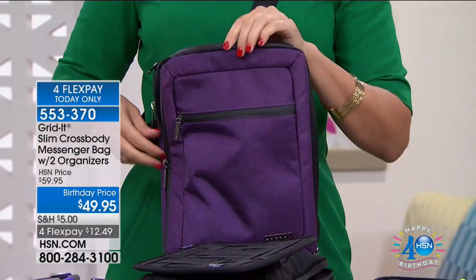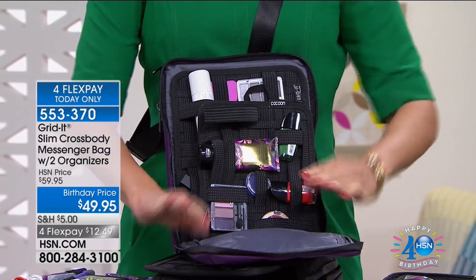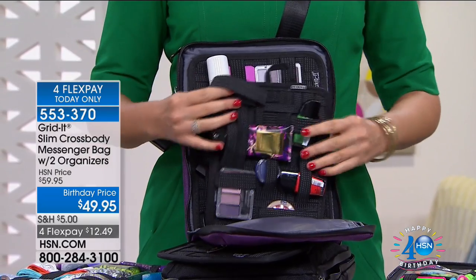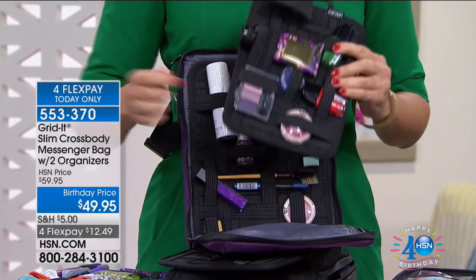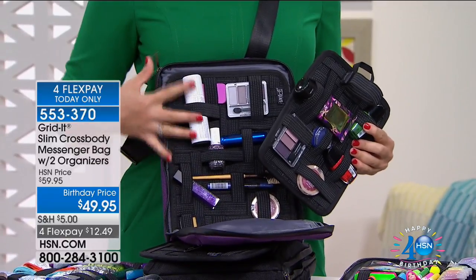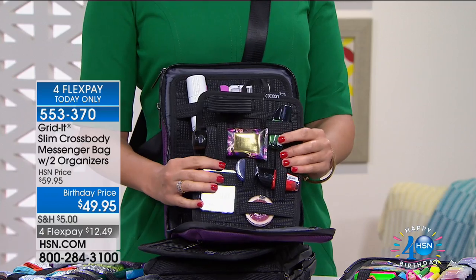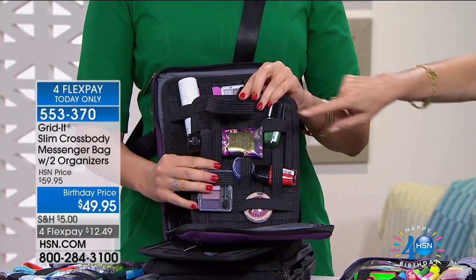Well, voila. Now all you have to do with the grid is put it inside of any of the elastic bands, and it's going to keep that eyeshadow, it's going to keep your lipstick, it's going to keep your keys, everything right there at your fingertips, and you don't have to worry about losing them and digging around like crazy for them. And this is an extra value.